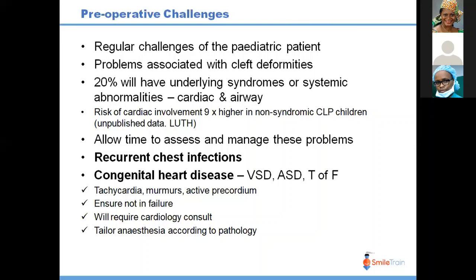Recurrent chest infections is the most common preoperative challenge, and I will talk in detail about this a little later. Congenital heart diseases are common, and they are usually atrial septal defects, ventricular septal defects, and sometimes tetralogy of Fallot. These children will require cardiology consults to identify the pathology and optimize the patient. It should be ensured that the child is not in failure before surgery, and appropriate anesthesia is provided according to the pathophysiology of the heart condition.